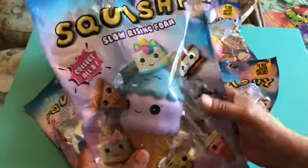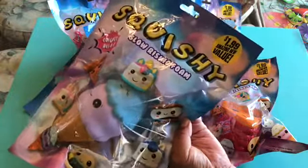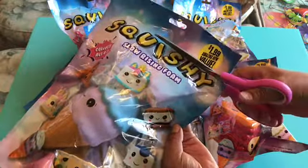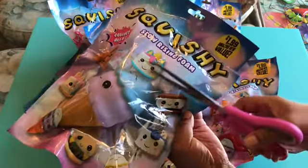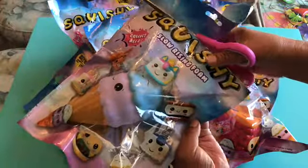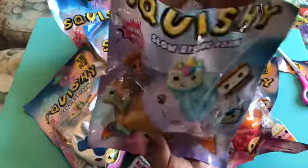And so let's go ahead and open these up, you guys. I am so excited. And so I found these at the 99-cent only store in Cala Mesa, which is by Yucaipa in Southern California. I'm going to snip this off with my scissors. I want to make sure that my squishy is all the way down. And I'm going to be very careful. And let's go ahead and pull this one out.